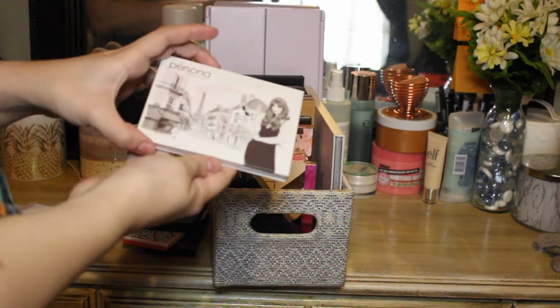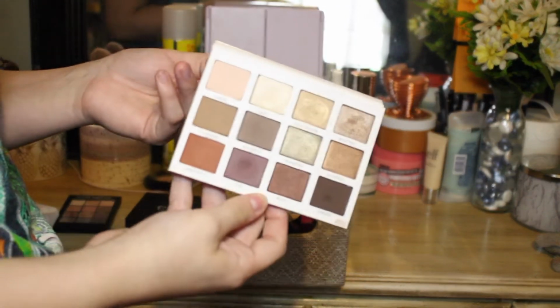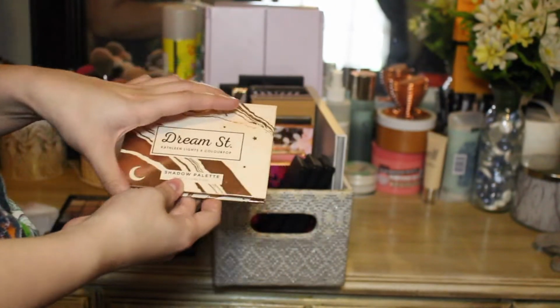Next is the Persona Cosmetics Identity Palette. I just talked about this in my monthly favorites and I love this palette, so we're not getting rid of it. I would never ever in a million years get rid of this.